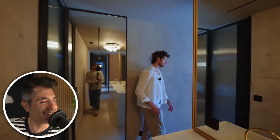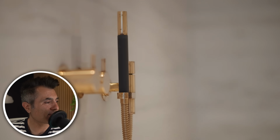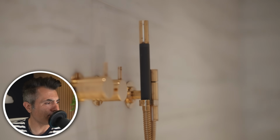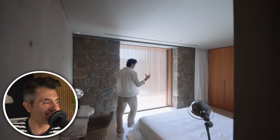But now looping around, we have this hallway shower, more of that white marble everywhere with the brass touches. And this wall is actually shared with the bedroom. So the headboard and this, again, very simple.